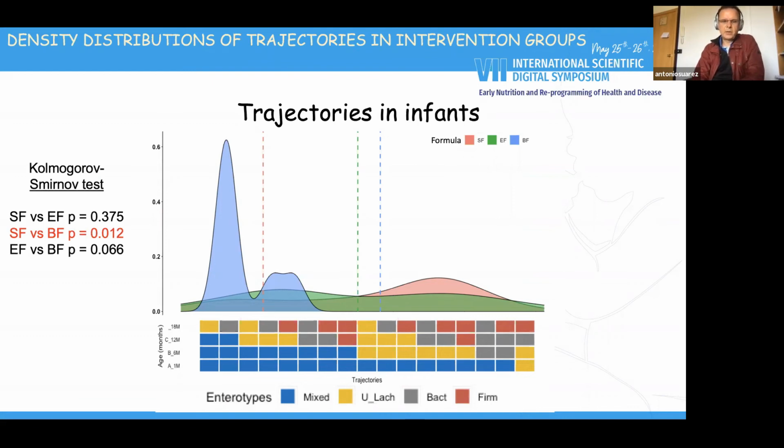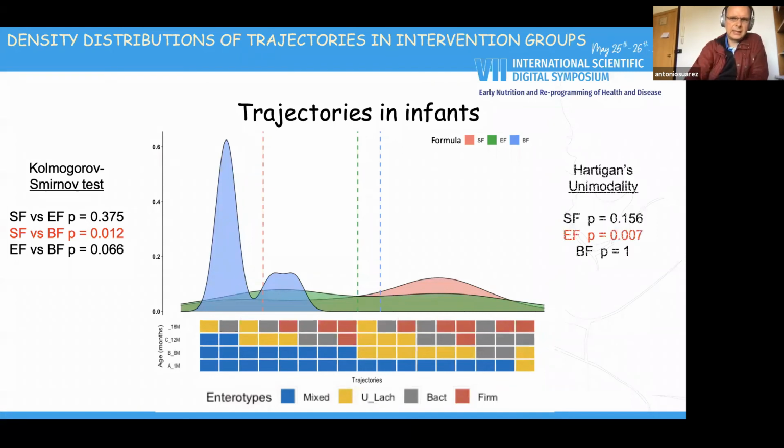told us the slopes and the modality of this density plot were similar between the samples, and the only difference was observed between the standard formula and the breastfed, because the breastfed is the blue one and then the standard formula goes to the right. And when we looked at the modality test, Hartigan's dip test told us that the standard formula was a bimodal graph. So it was true that there are two sets of samples in the standard formula.